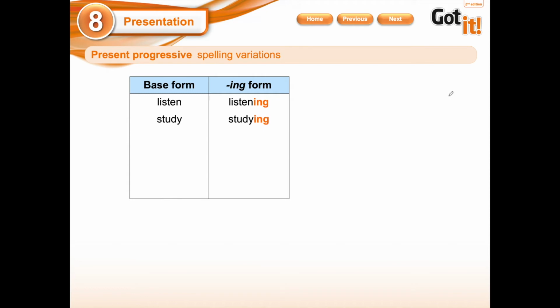And pay attention here, because when you notice that you have a Y, this letter, you're going to think, the miss told me that I have to change the Y for an I. And in this opportunity, it's not like that. You're going to add ing at the end of the word. You're not going to take it and throw it to the garbage, okay? You're going to add ing in the word.